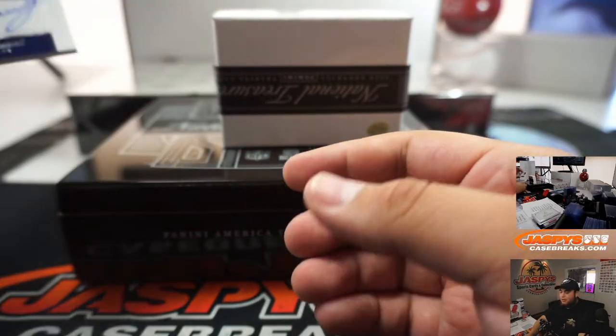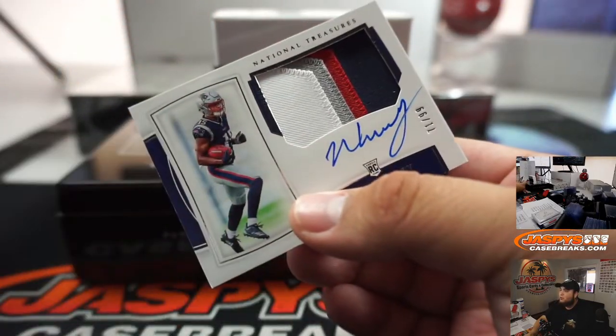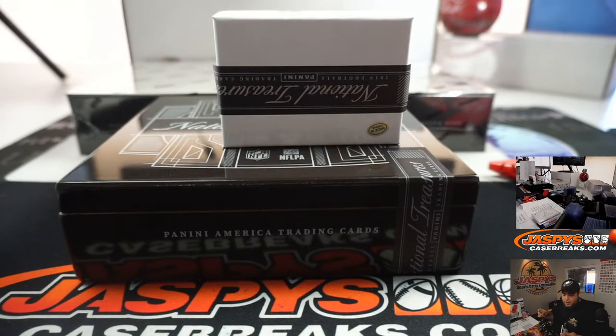And the last one here is an RPA. 71 out of 99. Nice 1, 2, 3, 4 color patch for the Patriots. Going to Joshua. N'Keal Harry.